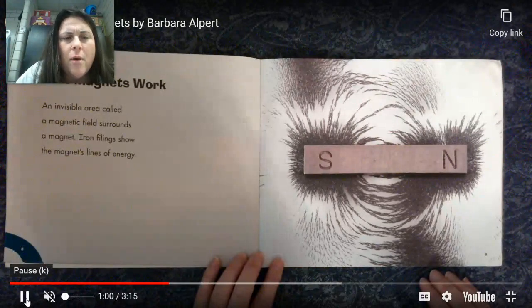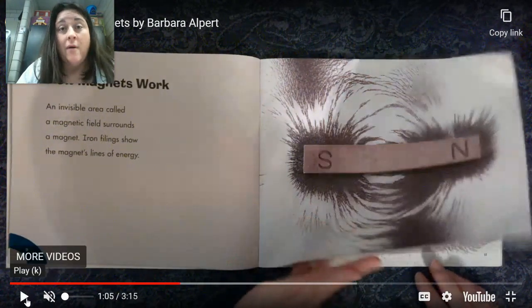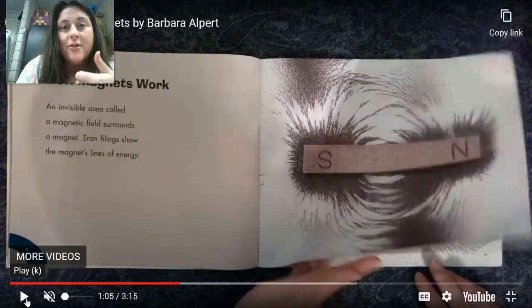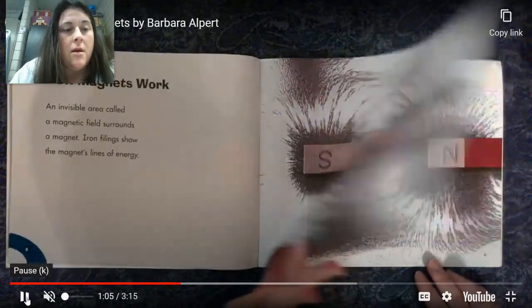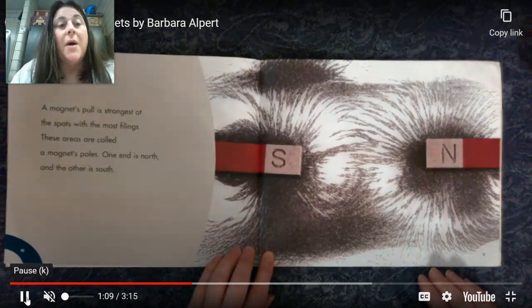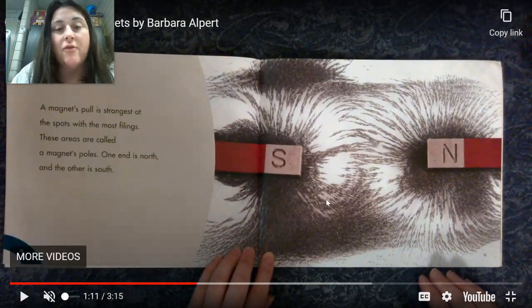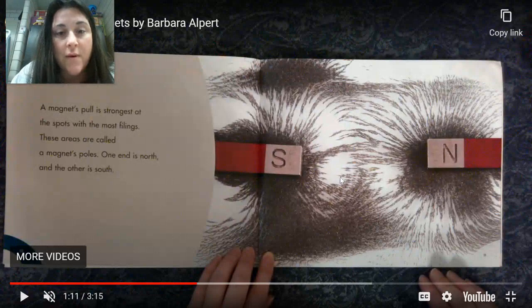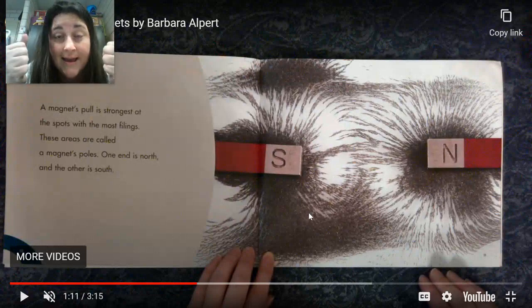We've heard that word before. What does energy mean? Well, where do we get energy from? We get energy from the sun. The sun gives us energy. That's right. So a magnet's pull is strongest at the spots with the most filings. Remember, these are those iron filings. So which one has more? This one or this one? This one, very good. So that means it's the strongest, okay?